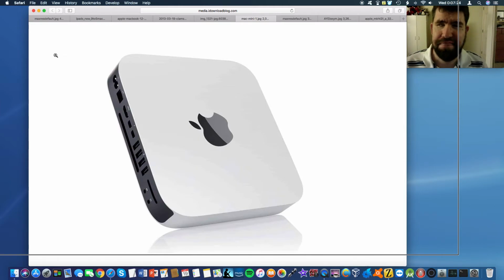I don't know. I genuinely do not know what to think about this. The Mac Mini, I mean, it's been neglected for so long, and supposedly if they're going to update it for pro use, okay. But where is this thing? Where is it slotting? Where is it going to go in the lineup? I mean, you've got the iMac Pro, you've got the Mac Pro, and now you're going to have the Mac Mini Pro? I don't know. I'm confused.